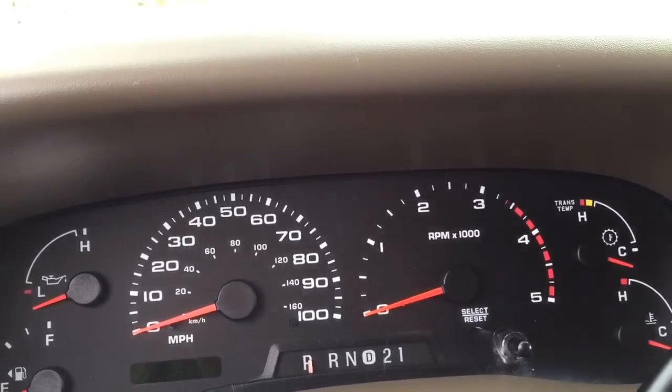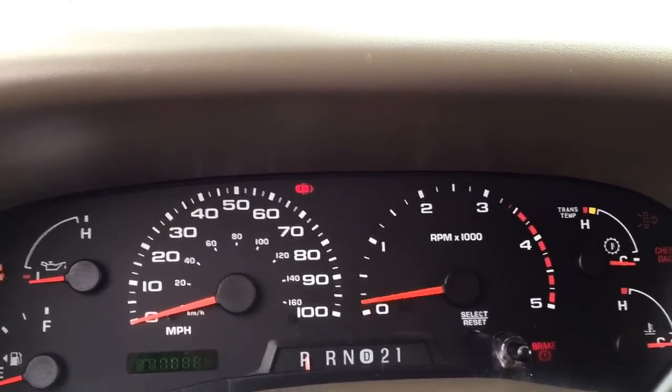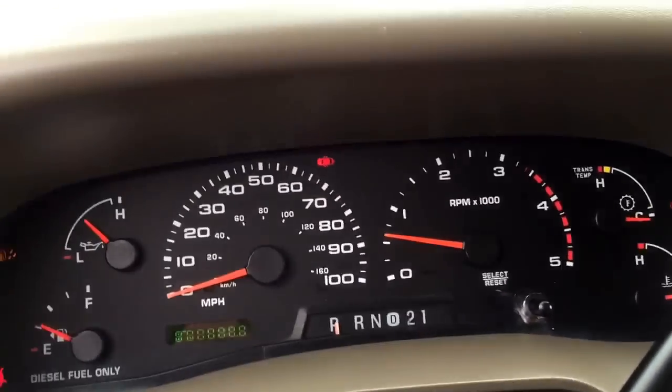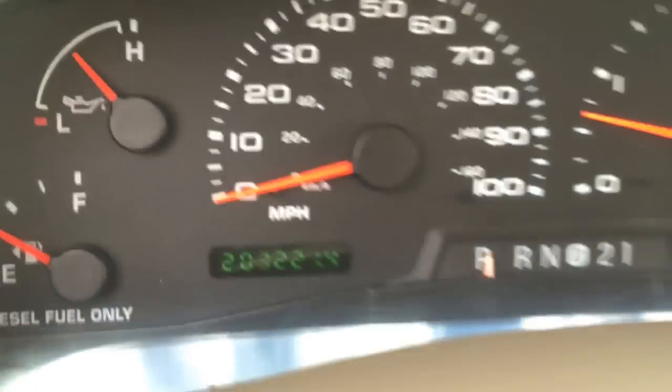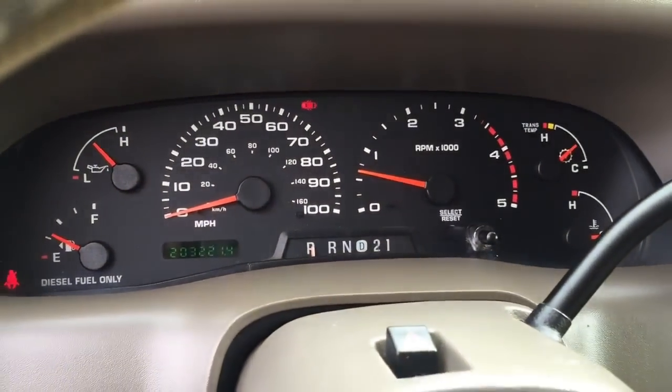Well, he used the truck, is I guess what we're saying here. But it's a 7.3, mechanically very sound. So we're just gonna leave it the way it is, and whoever wants it is gonna get it. 203,322 miles on it.